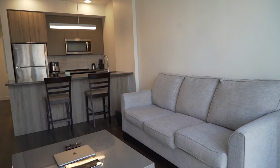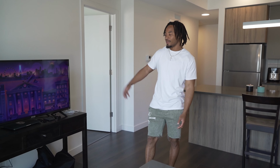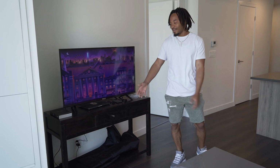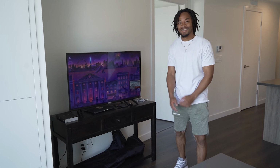This is really where I spend most of my time, either sitting right here on the island or on the couch. But over here, as you can see, I've got a rented TV, didn't buy it, got to rent it. And then over here, we got the decorations, man. Hey, tell me I'm an athlete without saying that I'm an athlete.